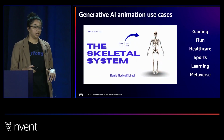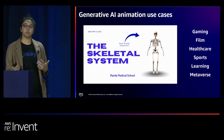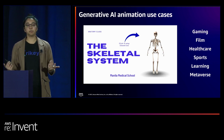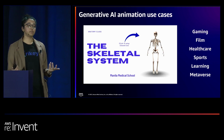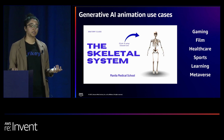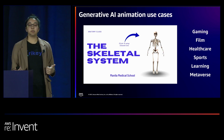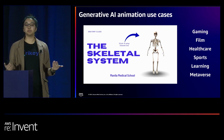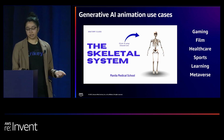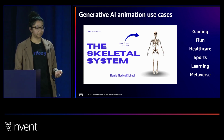And then I wanted to talk a little bit about use cases as well. So as we said in the beginning, historically animation was primarily used for entertainment, but in the last few years, we've actually seen quite a number of use cases across gaming, healthcare, sports, learning, and metaverse. And because our tool is so accessible and it's so quick to generate high fidelity animations, we see a lot of interesting opportunities for many of these use cases.